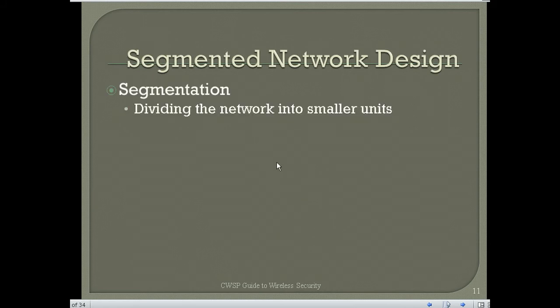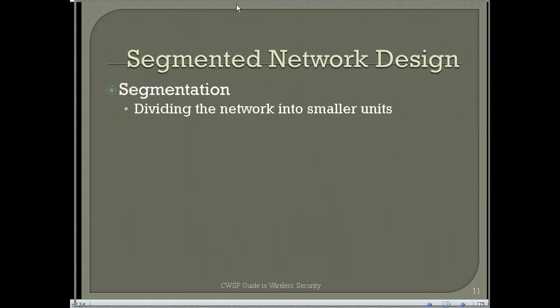Segment network design. Segmentation is dividing the network into smaller areas, obviously smaller units. Let me bring this in, give a visual of what we might see there.